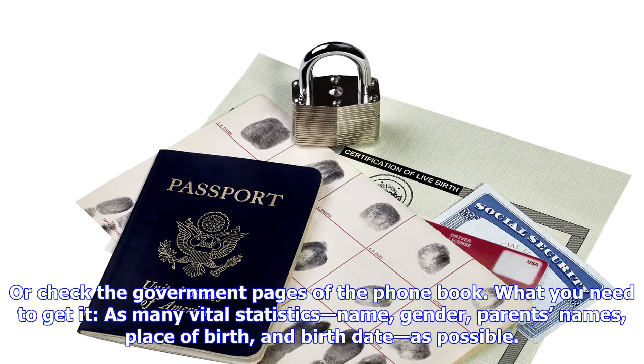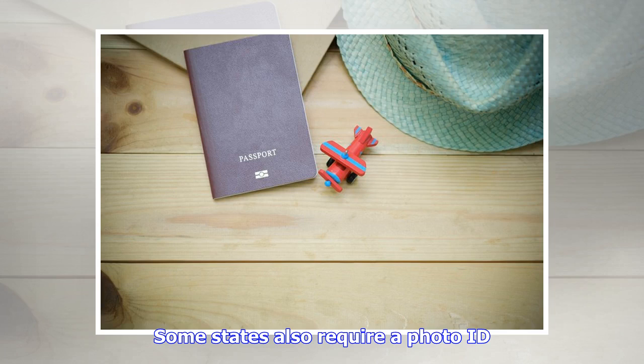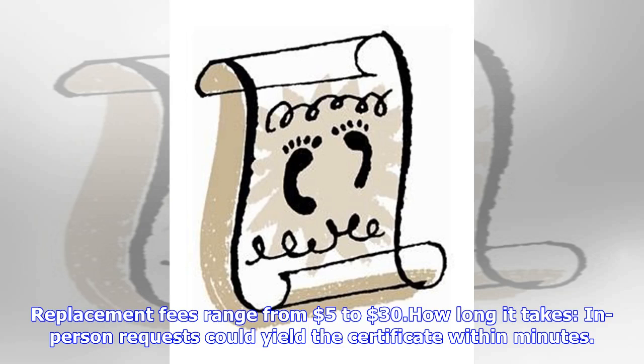What you need to get it: as many vital statistics, name, gender, parents' names, place of birth, and birth date as possible. Some states also require a photo ID. Replacement fees range from $5 to $30.